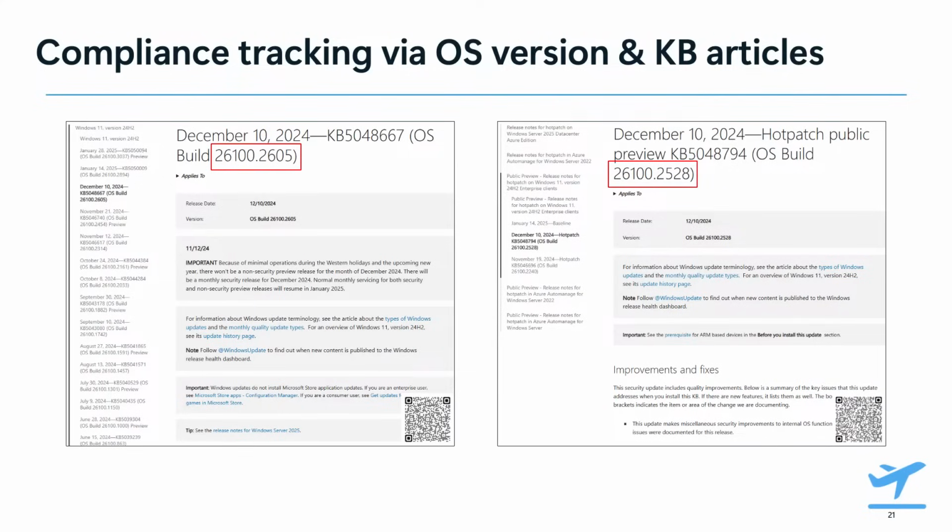26100.2528. And so it's important to understand that during Hotpatch months, the machines that are patched will have a different OS version than the machines that receive the standard update. The other thing you can notice about this pattern is that the standard update version will always be higher than the Hotpatch version. So if you were doing configuration or compliance management during the Hotpatch month, you want to see an operating system that's the Hotpatch version number or higher. And during standard months, you'll want to track against the standard OS version number.